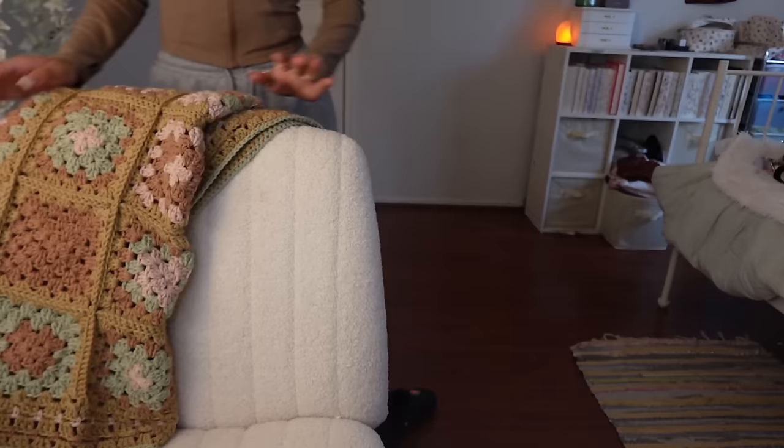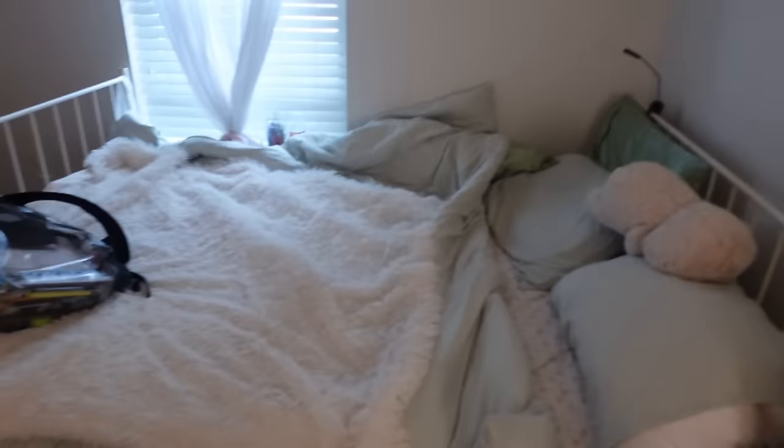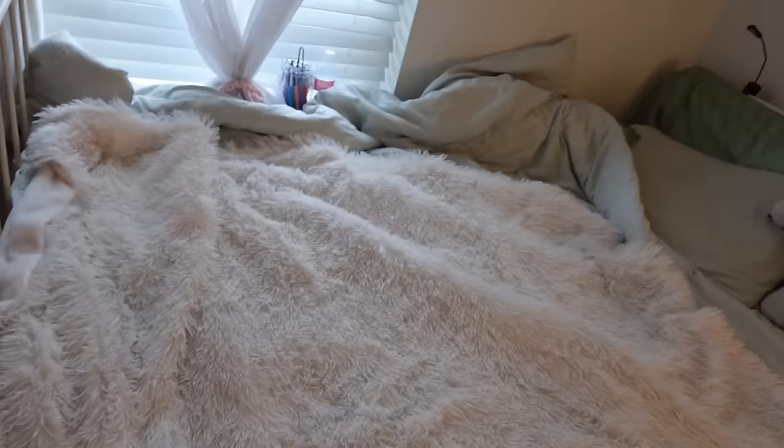Or maybe I'll just put it on my bed, because it'll match my bed, because my bed is green. Sorry, I didn't really make my bed this morning, but my bed is green, so it would match if I wanted to put it on my bed. So I might do that. I don't know. I'll figure it out and I'll show you guys.